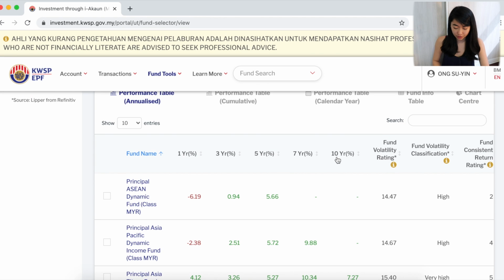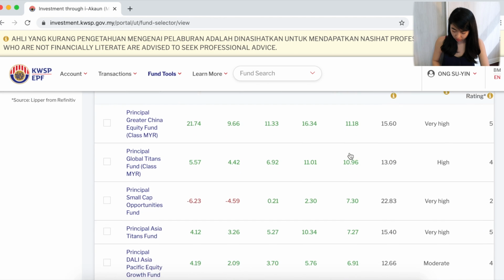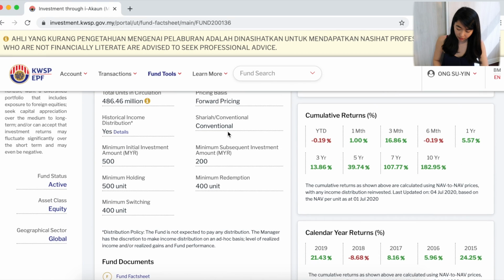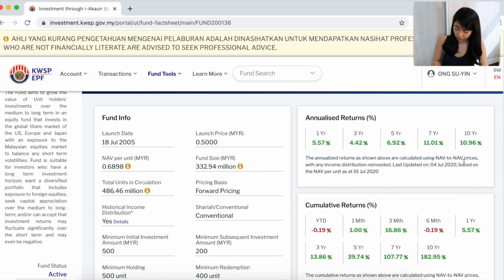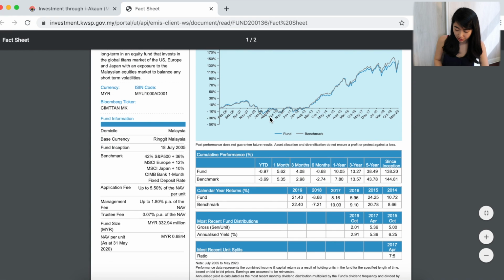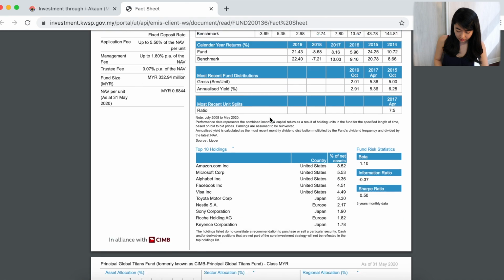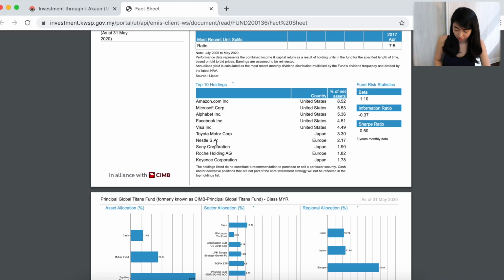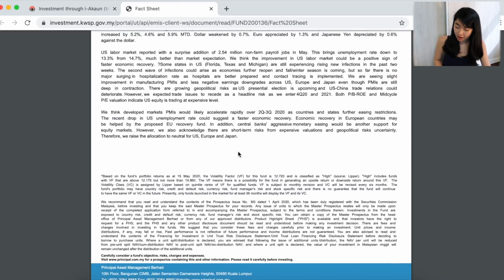Okay, I didn't really filter this much, but let's have a look here. Let's look at Global Titans, and let's see what are their holdings and what their performance has been like. You can see the 10-year average and this year annualized return. And checking out the fund fact sheet here, this is what they are invested into in the US market. Amazon, Microsoft, Alphabet, Facebook, Visa, all of these companies that we are very familiar with, Toyota, Nestle.